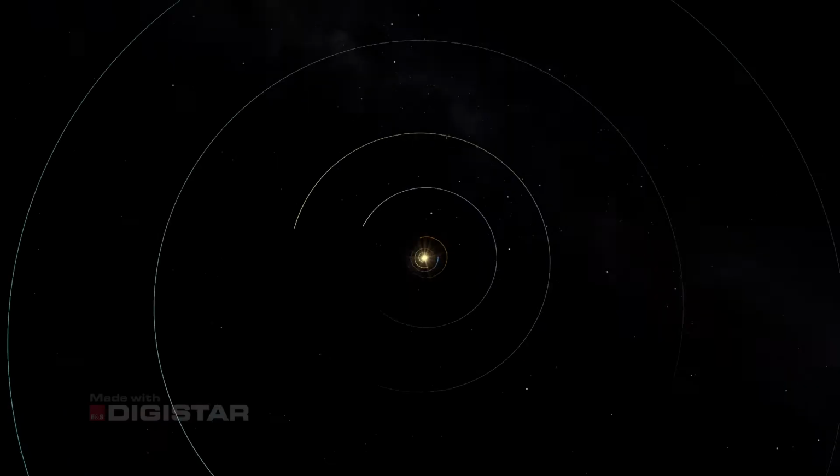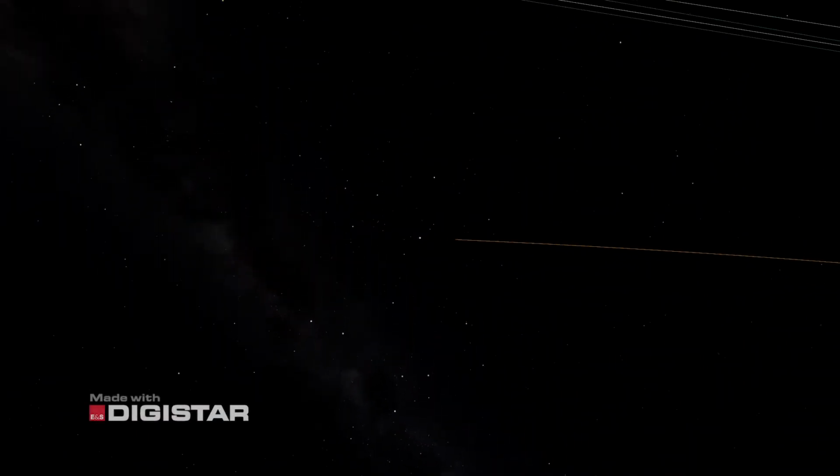Today we'll be exploring a planet that potentially in the future we can call our new home. It is often referred to as the Red Planet. It's Mars. We plan on sending people to Mars in the near future.